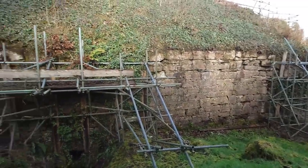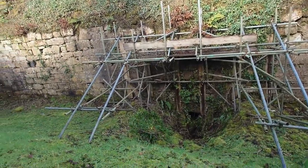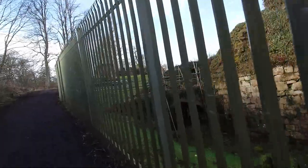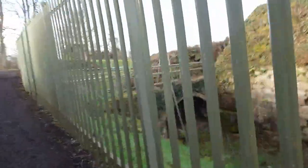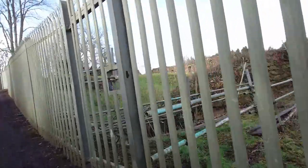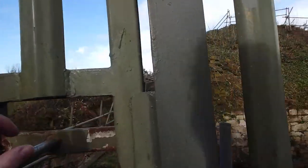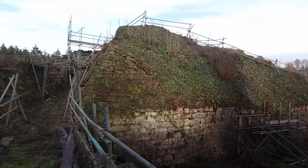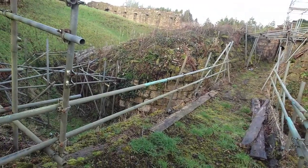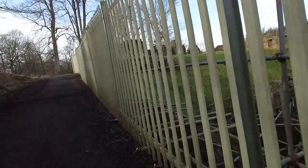Here we are in at Cadzow again. It would be great to get in about these ruins. Doesn't appear to be any kind of reconstruction project on the go. Really seems as though they've locked it up with a view to it never being got into again. It's a lot of scaffolding. Sadly, we just can't get into it. Have a really good look.